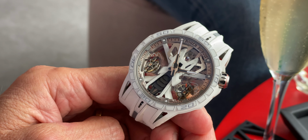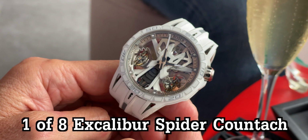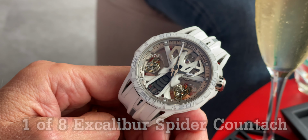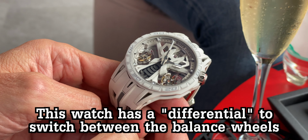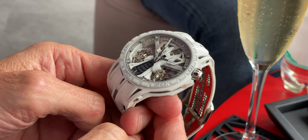So he really is one of the visionaries leading the development and the design aspect of this. And he actually sat with us for about an hour, almost an hour and a half, just talking and answering any questions we had. And I must say, I learned so much about the watch industry from that conversation.